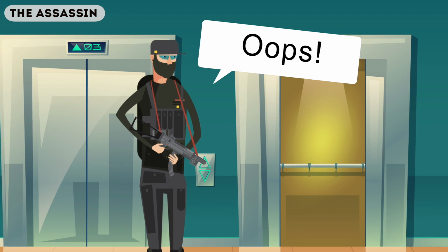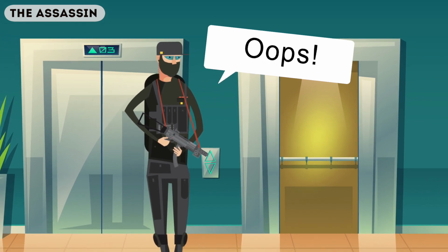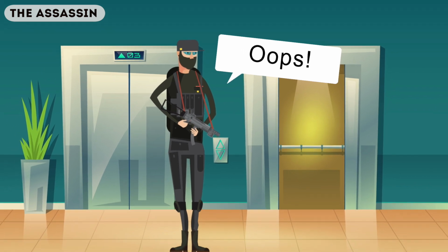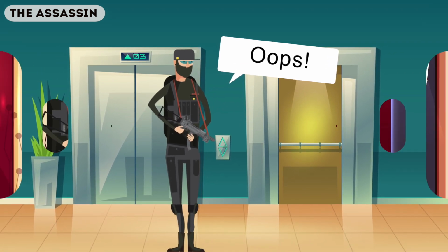So really, the assassin accidentally took out the person on the 3rd floor, room 7. However, because in the UK the first floor is called the ground floor, his target was on the 4th floor, room 7.